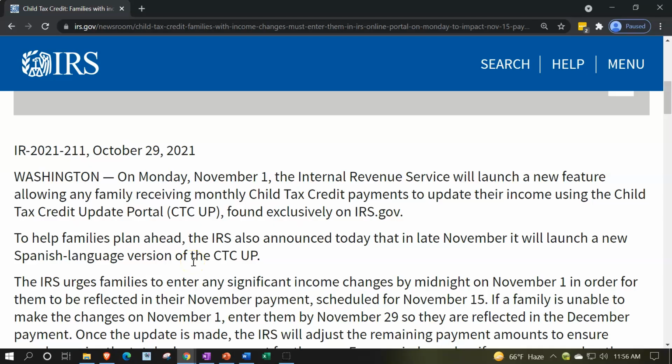IR 2021-211, October 29, 2021, Washington. On Monday, November 1st, the Internal Revenue Service will launch a new feature allowing any family receiving monthly child tax credit payments to update their income using the child tax credit update portal, the CTC UP, found exclusively on IRS.gov. So let's give a recap of the child tax credit, how it works, and how this might fit into the future of the child tax credit and the advance payments of it.